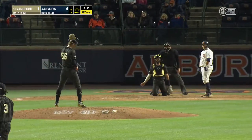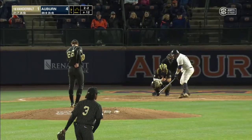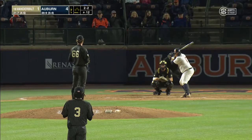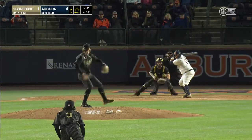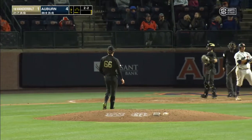1-2. Vandy wanted called strike 3. They won't get it. But Greg, one thing I've noticed with Schultz, not quite as fast, but notice the pace from Schultz, very similar to McElvain. Well, that's what you want if you're a defensive guy. You want these guys to work fast. You want your defense on their toes.